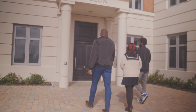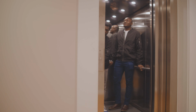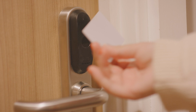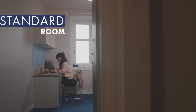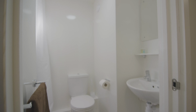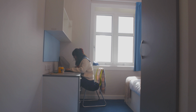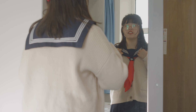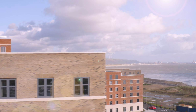The accommodation, which opened in January of 2019, is a convenient, comfortable and affordable place for students to study and live in Swansea. Flats are arranged into 6 to 11 rooms. All rooms have an ensuite shower, as well as a bed, desk, chair and plenty of storage. Additional features include blackout blinds, a pinboard and a mirror. Some rooms even have beautiful sea views of Swansea Bay.